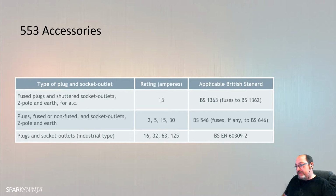553 then. This is accessories, so this is just your simple accessories that you install. It starts with 553.1, plugs and socket outlets. Every plug and socket outlet will comply with the requirements of items 1 and 2 below, and in addition with the appropriate requirements of 553.1.2 to 553.2.2. Alright, so except for SELV circuits, it will not be possible for any pin of the plug to make contact with any live contact of its associated socket outlet, while any other pin of the plug is completely exposed.